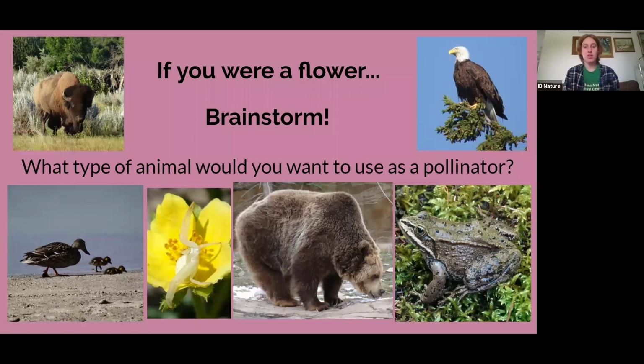What type of animal, if you could have any animal in the whole world pollinate you if you were a flower, what animal would you want to use as a pollinator? So think about that. An eel, that's amazing. That'd be super interesting to figure out how to use an eel as a pollinator. Yeah, so keep this in mind. The next step, and you're going to do most of this on your own at the end of this webinar, but this is your first thing, is coming up with the idea, what do you want to use as a pollinator? The next piece, dog, yeah, that'd be fun.